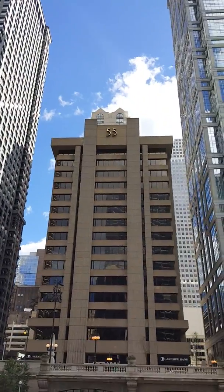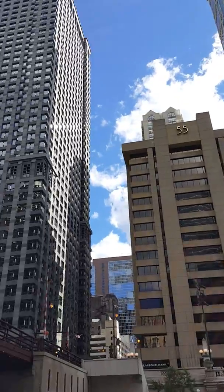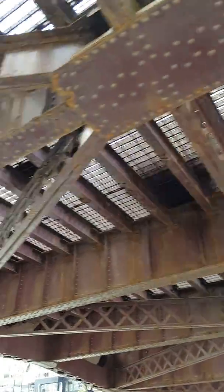Now, the next block is called the Marina of the Riverwalk. It's for the docking of larger ships, as you can see. And if you look ahead of us, look up. You'll notice a building that has gold shining in the sun up there.